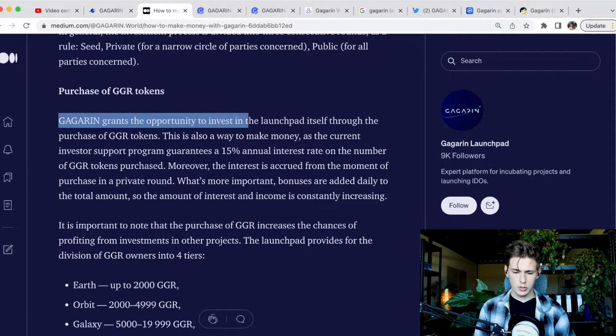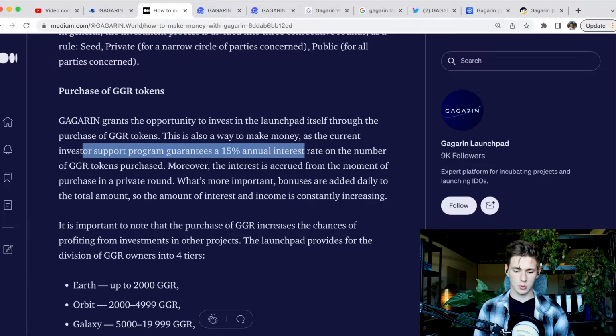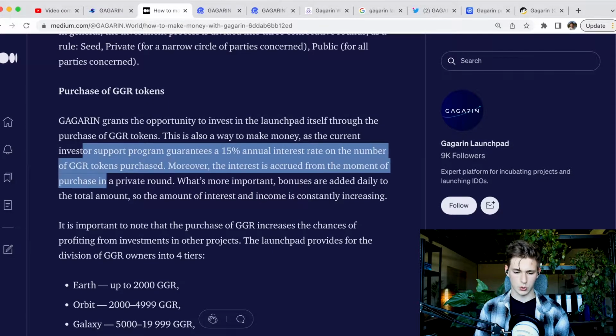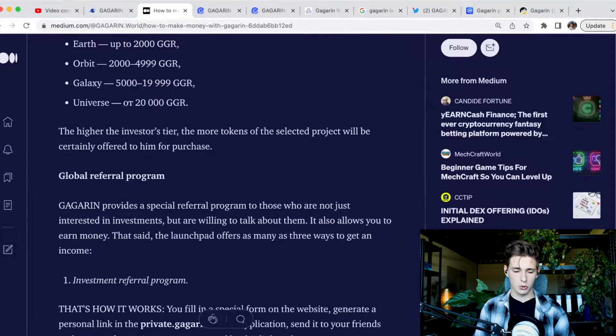Gagarin grants the opportunity to invest in the launchpad itself through the purchase of GGR tokens. This is also a way to make money, as the current investor support program guarantees a 15% annual interest rate on the number of GGR tokens purchased. Right, so this is just staking, very cold hard staking. We know how it goes. You stake your tokens, you get access to a tier and thus an allocation, and you will also get rewards for having your tokens staked. So in that regard, Gagarin is very much like any other launchpad.